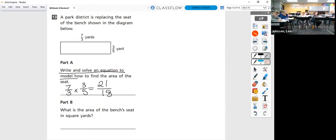15 into 21? How many times can I put 15 into 21? Just one time, right? So I know it'll be 1. How many 15ths would be left over then? 6.